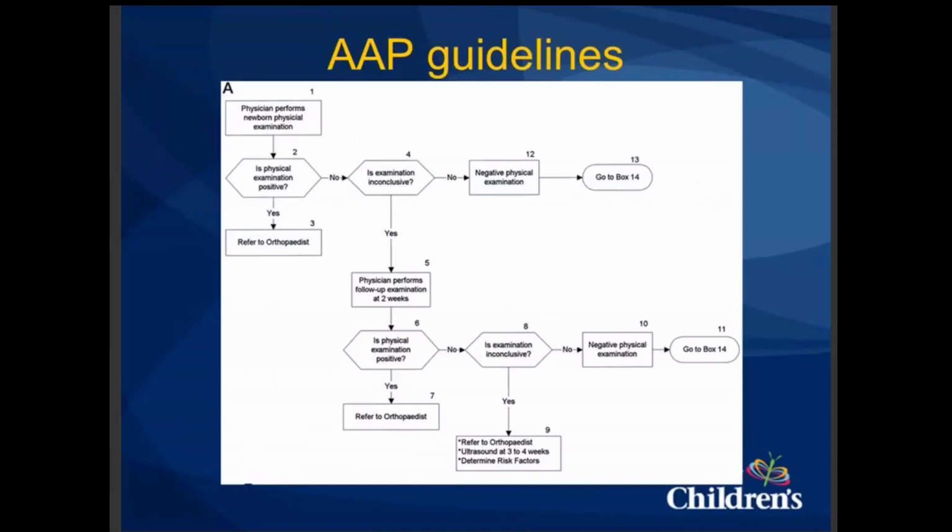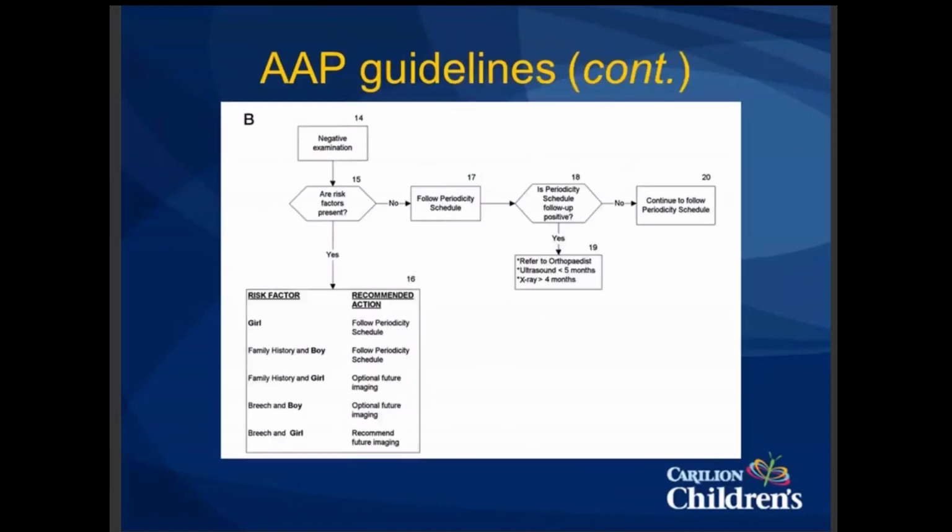Breech presentation is found to be the strongest risk factor associated with DDH. So even in boys who are at low risk, if they are born with breech presentation, future imaging is recommended, but that is optional. And if two strong risk factors like breech and GERD are present, then future imaging is recommended.